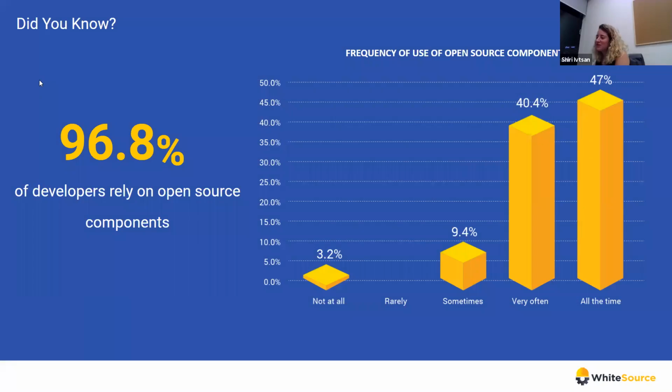Thanks. So as I already mentioned, WhiteSource deals with the open source world. So one of the most important facts is how people actually use open source and how people adopt open source. And this is something that we see in the last few years. We see almost all of the developers actually rely on open source components when they develop their software. So I think that the fact is that something like 80% of the code today is actually open source. And you can see that most of the developers are using open source components all the time.